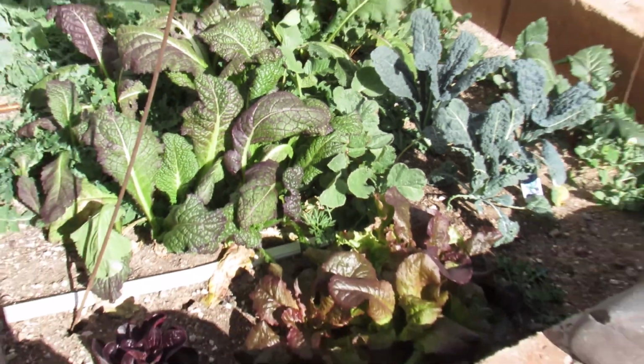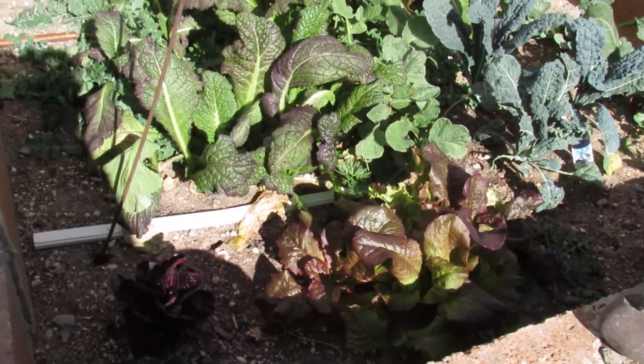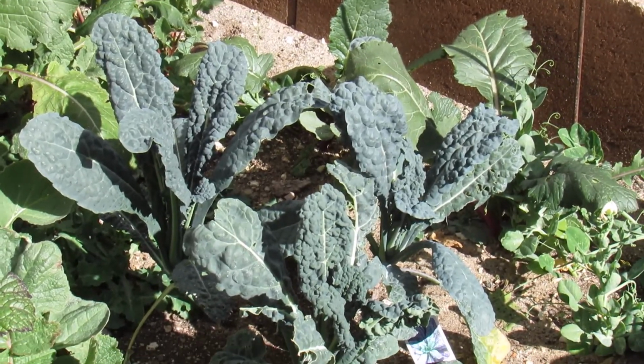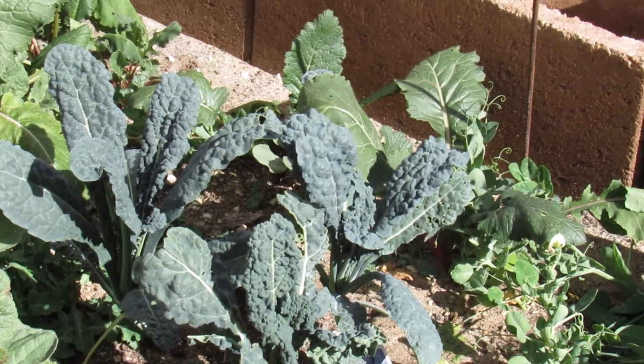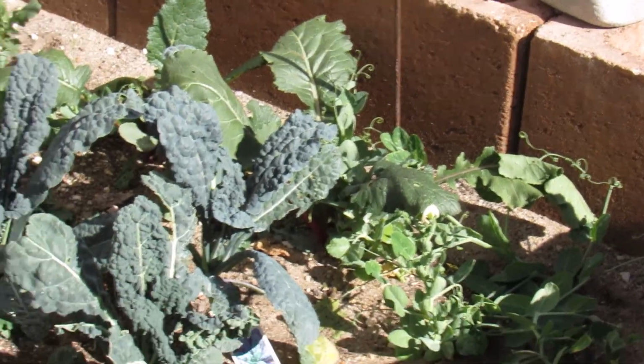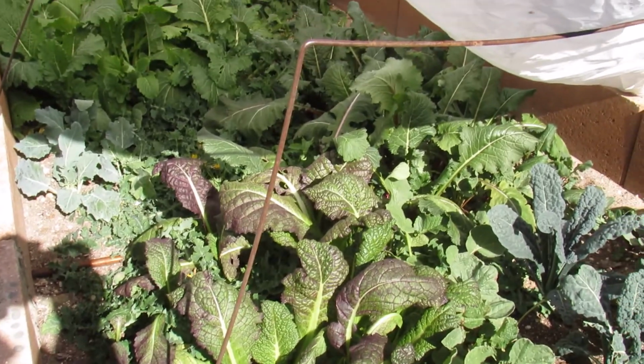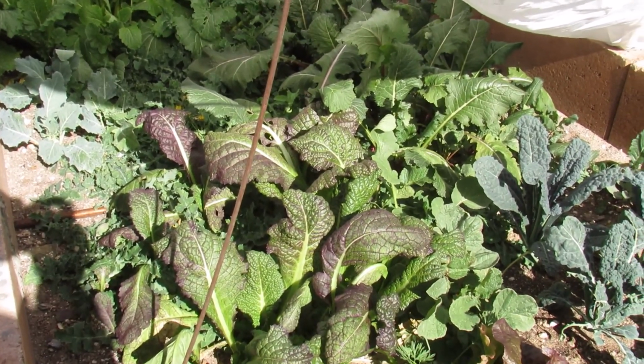Okay, this big bed has some lettuce that I planted and some kale that did well. This I bought the plants. This is like the dinosaur kale. I've got a couple peas growing just for the heck of it to fill in the gaps. Now, that reddish leafed plant there is mustard greens.